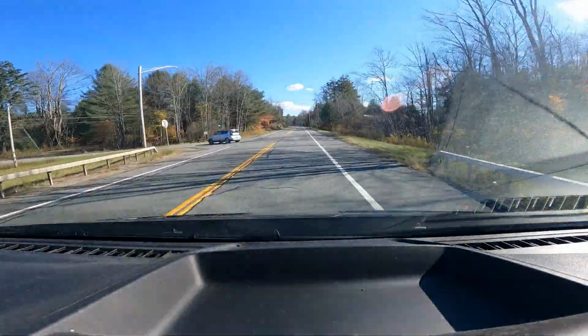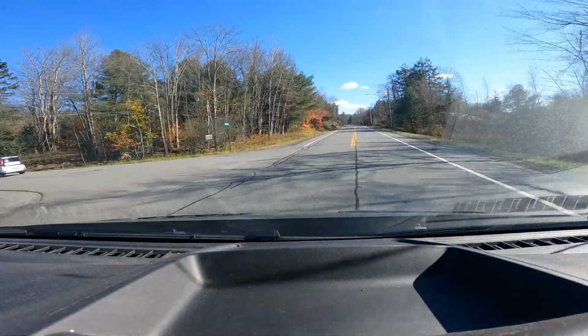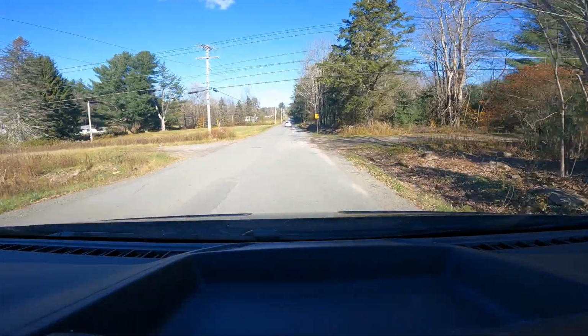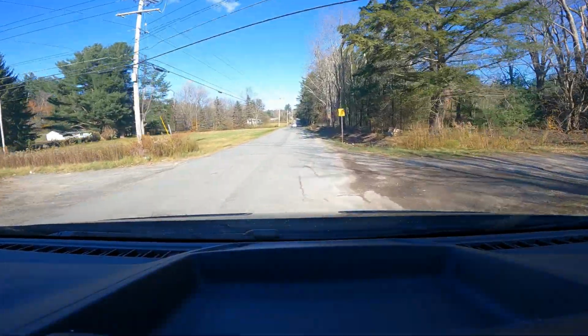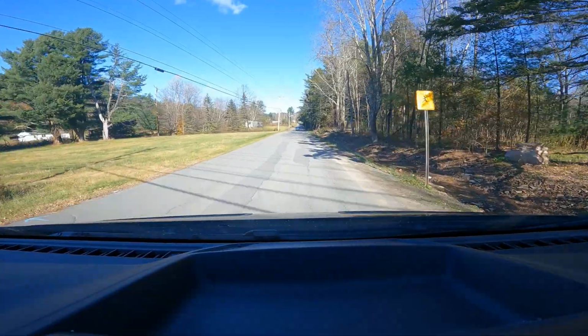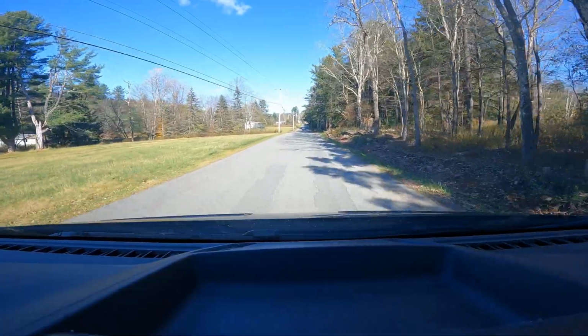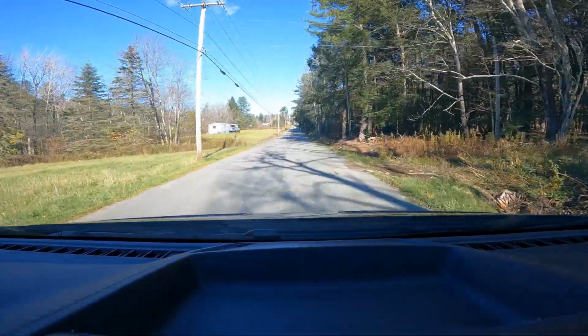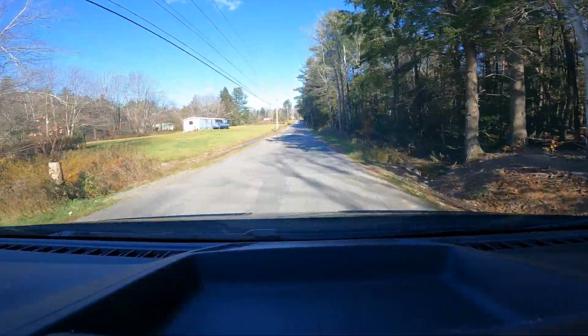All right, we're just pulling up to the road where we got to do these couple of houses. I'm not even 100% sure because not too many people have addresses out here. Let's see exactly what we're doing. All right, we'll pull in and we'll get these two houses done. I'll be right back with you.